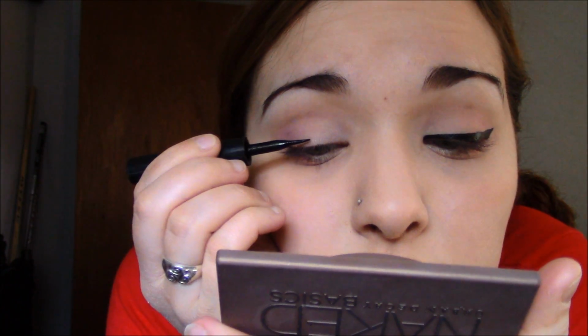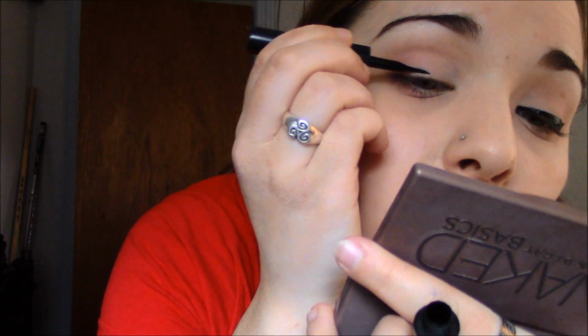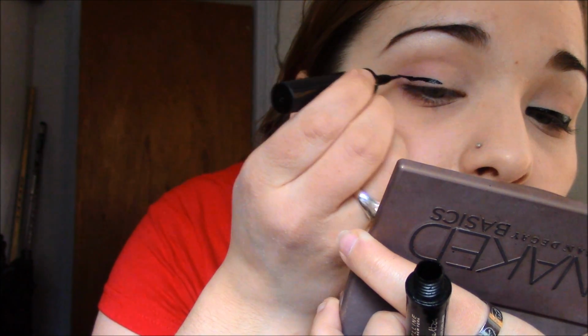So time to do this other eye. So same thing, you just start in the center and sort of draw a shape. Draw the shape you want to fill in. You gotta make sure your wings are even. This is the hardest part for me personally. They look pretty even.